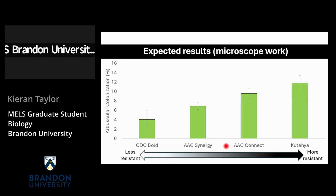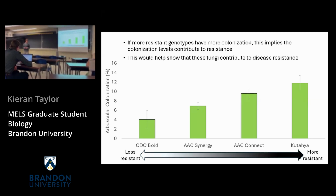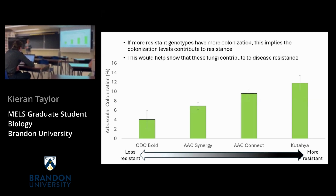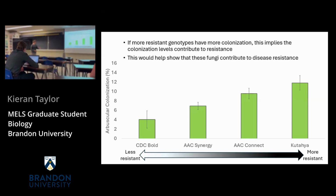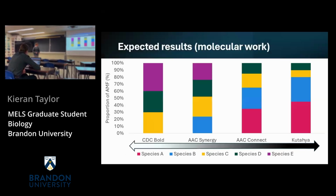This arrow at the bottom is just to signify the level of disease resistance, where the further to the right the genotype is, the more disease resistant it is. Now, if these fungi do actually provide significant disease resistance to barley, we might expect that the more resistant genotypes of barley would have greater levels of fungal colonization on their roots compared to the less resistant genotypes. And this would basically signify that the colonization levels of the fungi are contributing to the level of disease resistance that we see these fungi providing to the different barley genotypes. And so this would help to demonstrate that these fungi are contributing to disease resistance in barley.